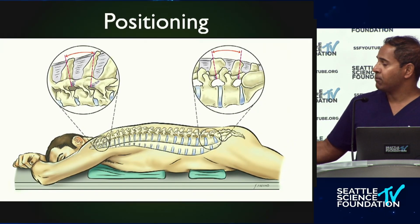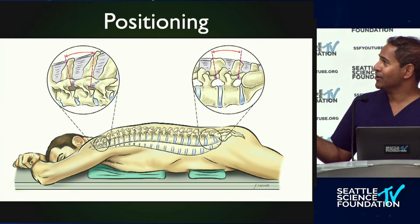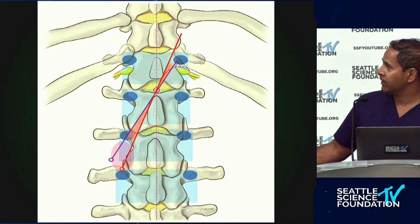Positioning is everything, particularly for this procedure. If you do not position right, you will struggle, and we've seen people struggle. You can be sitting in the OR for hours if you just don't get this right. So make sure you remove that lumbar lordosis if you're going in the lumbar spine. And these are angles of approach. Dr. Mehta is going to go through this.